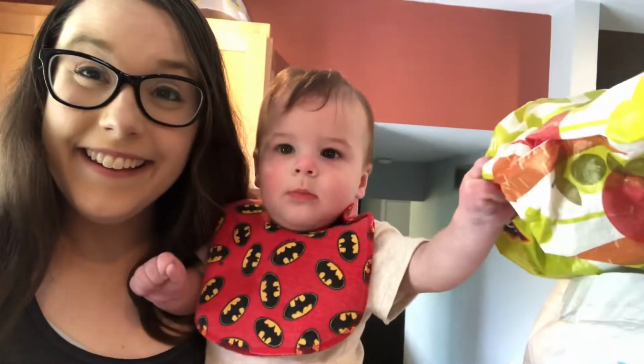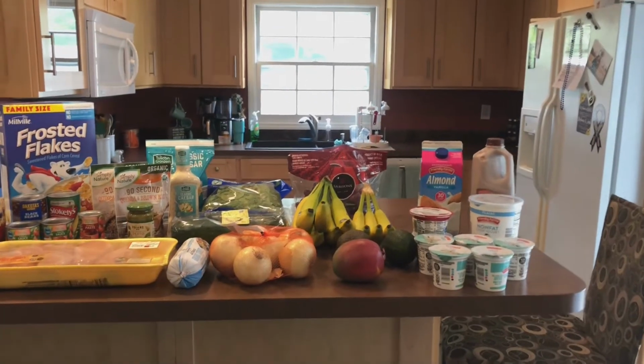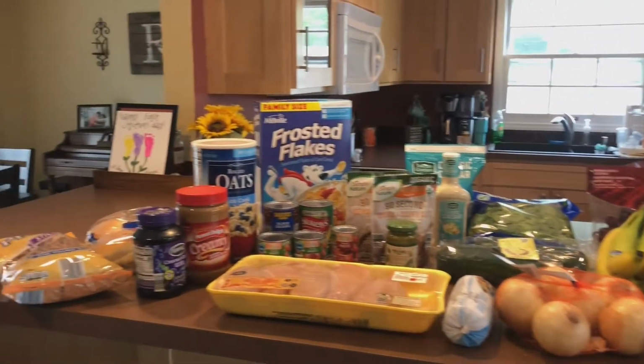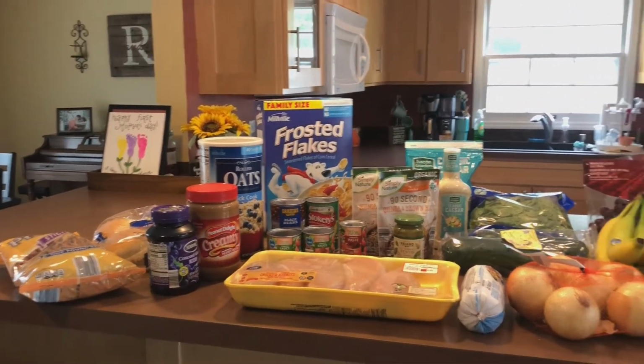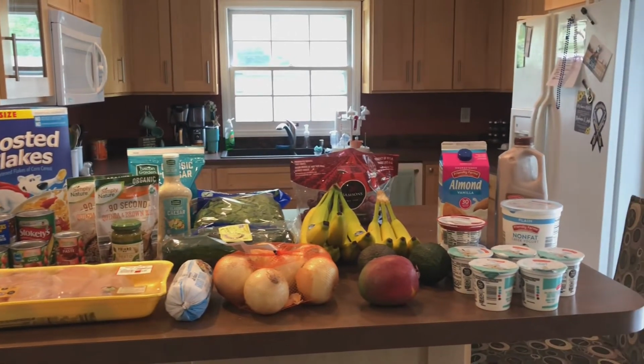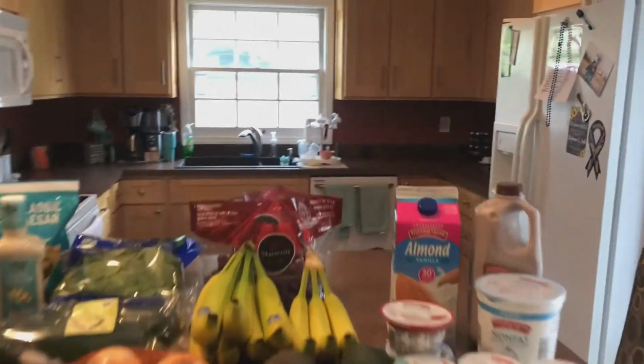All right, guys, I just got home and unloaded everything. This is the weekly grocery haul. Again, I spent around $53 for everything that you see here, and this is going to serve us for breakfasts, lunches, and dinners.